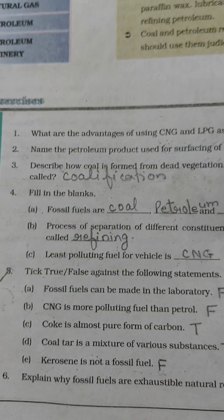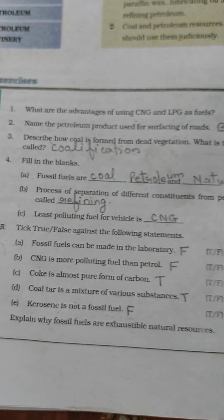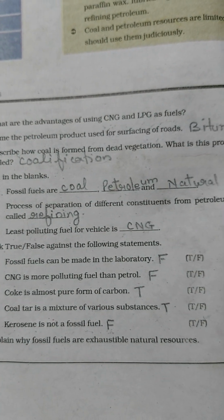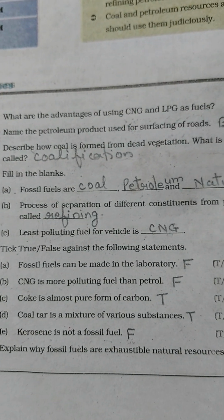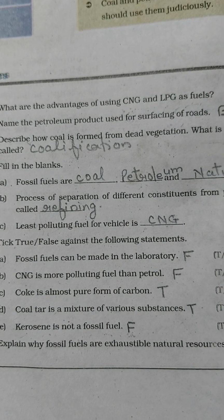Now fourth is, fill in the blanks. So first is, fossil fuels are coal, petroleum and natural gas. Then B, process of separation of different constituents from petroleum is known as refining. And C is, least polluting fuel for vehicle is CNG.